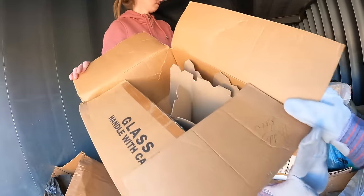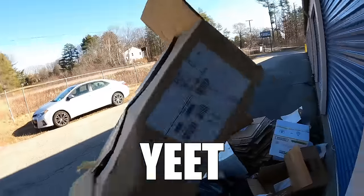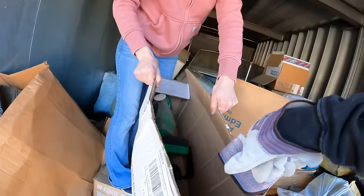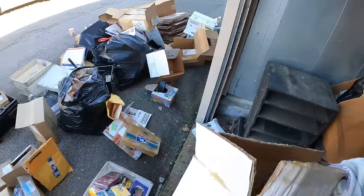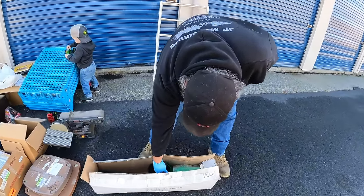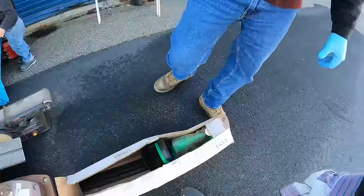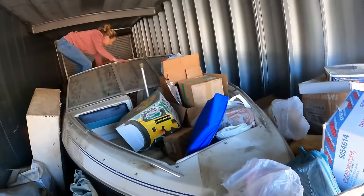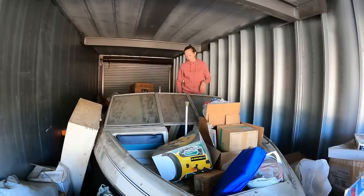I know, why would you keep an empty box in a storage unit that you're paying for almost 30 years? This looks like something your dad would be interested in. Oh. Pam says you'd be interested in this, Dad. Oh yeah, that's what I need. A hedge trimmer? Nice electric one. Where are you going? Pam has entered the boat.